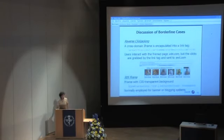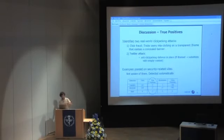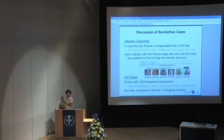Then we have some other cases that we call borderline cases because they are neither false positives nor true positives. And they belong to two categories. The first one is what we call reverse clickjacking. On some sites, there is an iframe that is embedded in a link tag, and this is something you usually don't do. So what happens is that when the user clicks on an iframe like that, they think they are interacting with the iframe, but actually the click is stolen by the link. We call it reverse clickjacking because you click on something like an iframe, but your click goes to the link, which in this example points to evil.com.